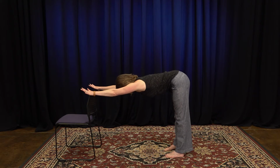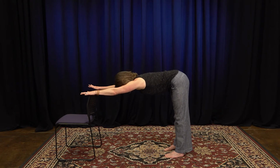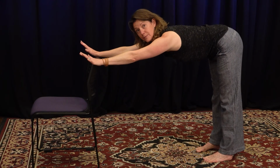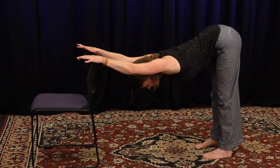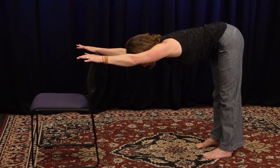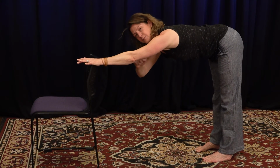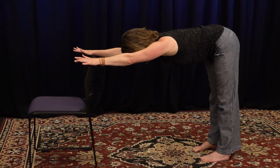But the point of this is to get length in the spine. And also, as we start to bring the head a little bit lower, putting the head lower towards the floor is one way that we literally help to calm the brain. So please don't press your head and chest down like this. That will probably just give you a shoulder ache. Keep your head up high enough that you can see your upper arms out of the corners of your eyes, all right? So you're not actually trying to press your chest and head as low as possible.